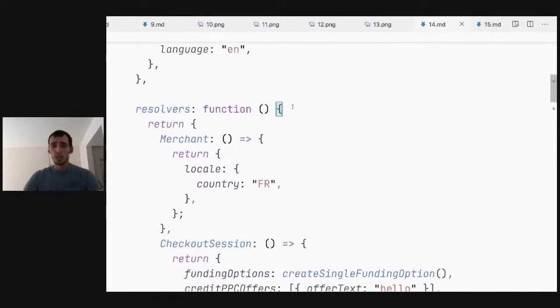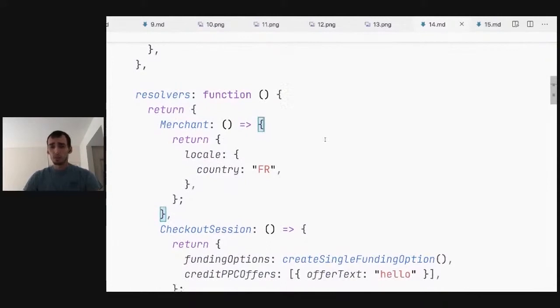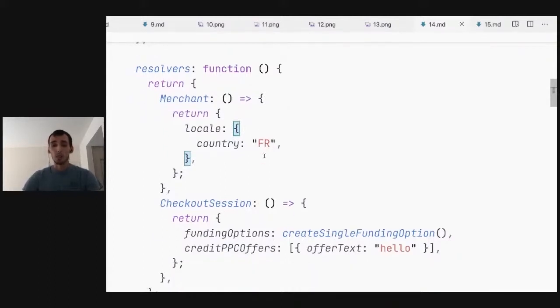And then next, we have resolvers. This is the place where you can override default resolvers for your default schema. Imagine you have your schema and you wrote resolvers for each individual field. So now you have a default result for the entire schema. And then for this use case, all I need to do is override just one field. So merchant may have 10 different fields, but I just want to override one, and set country to be France. Every other value for all the other fields is going to come from the default mock that we have for our schema.